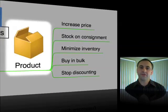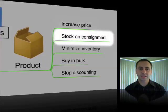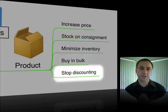It's always a factor of the money coming in from the sales versus the cost of selling those goods and running the business. So you can do things like increasing the price of the products, you can take stock on consignment, you can minimize your inventory, buy in bulk so that you get lower priced products, and you can stop discounting products within your business.